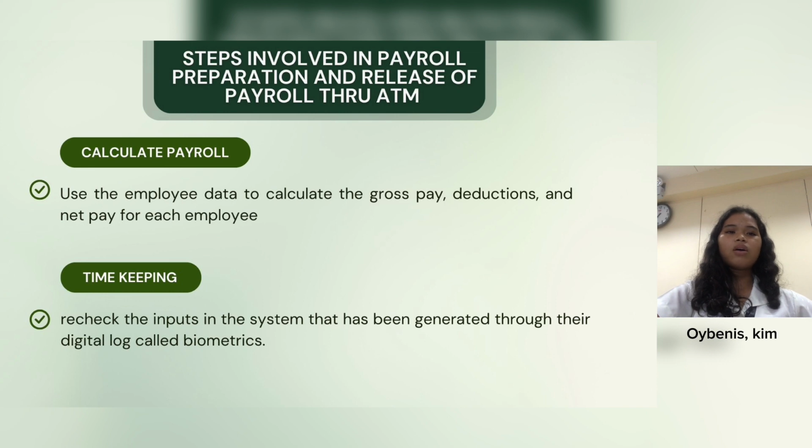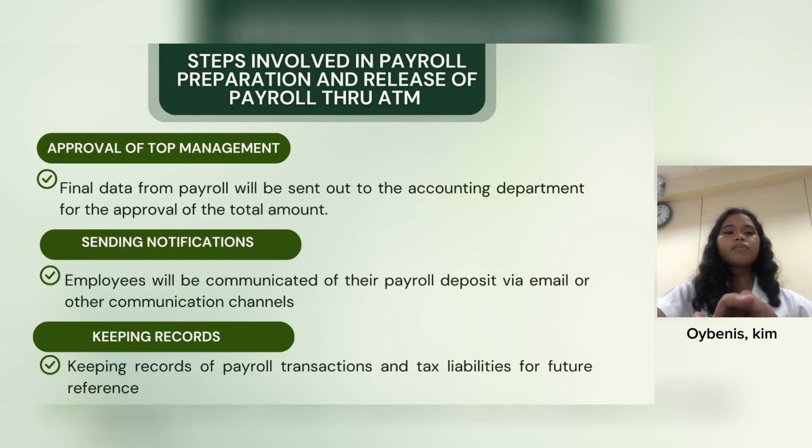Under this process, overtime and daily time records that have been applied, change shifts, day offs, or any changes related to attendance must be rechecked to pay the employees the exact salary. Once data is verified, proceed to payroll processing: collecting and verifying employee time and attendance records, including sick leave, vacation, and overtime hours, if applicable.